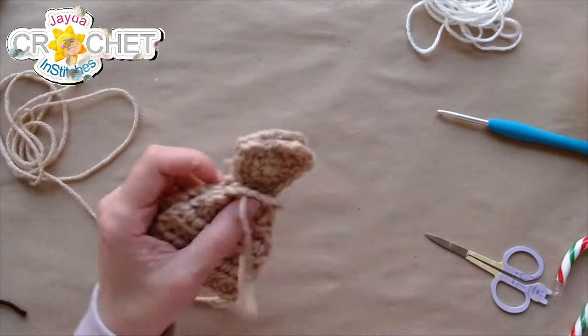So skip a chain, slip stitch into the second chain from the hook, into the third chain from the hook, and into the fourth and the fifth. So slip stitch into the second, third, fourth, and fifth chains from the hook. That'll leave you with 2 chains down here.